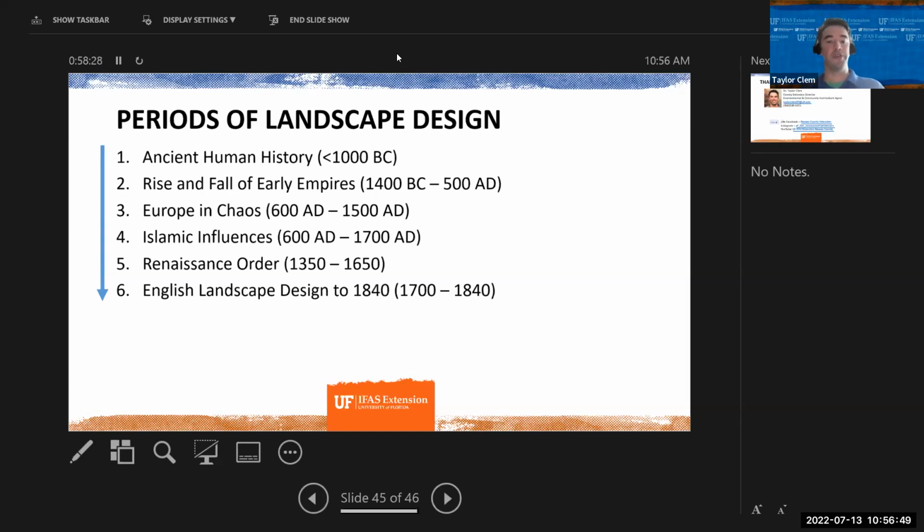Can HOAs prevent us from growing vegetables in our front yards? Yes, but it's easy to get away with. Treat them as annuals and perennials, and they won't know. They're just my annuals and perennials, and I just happen to get to harvest them. That's a cool thing about the vegetable gardens we're starting to see in this rise of edible landscapes, because we have much smaller yards, but people still want to be productive.